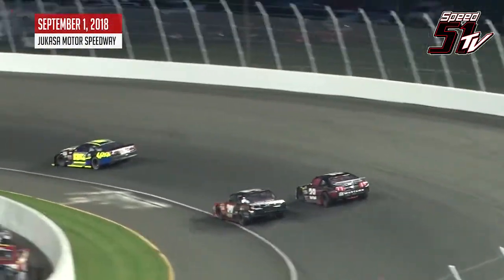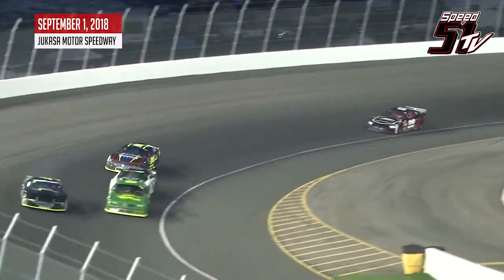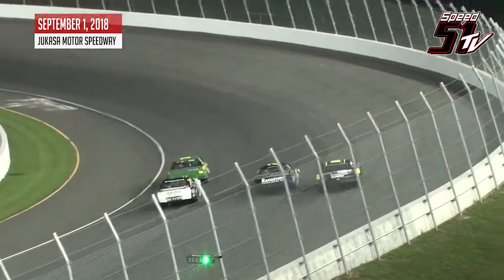And Chris Lawrence in the 28 matching him lap for lap. One car slow in 3 and 4. That's Steve Cashmore in the 7. And this is right in front of the race leader. Cashmore slid up the racetrack a little bit. Todd Davenport in the 30 goes to the inside.